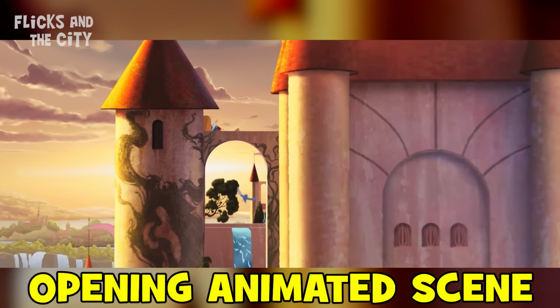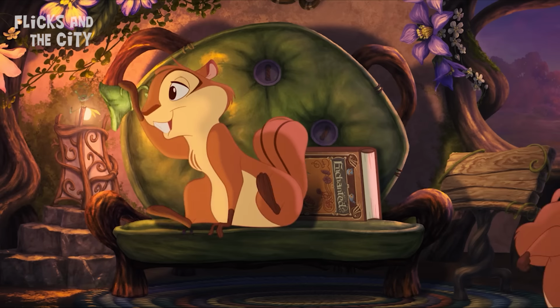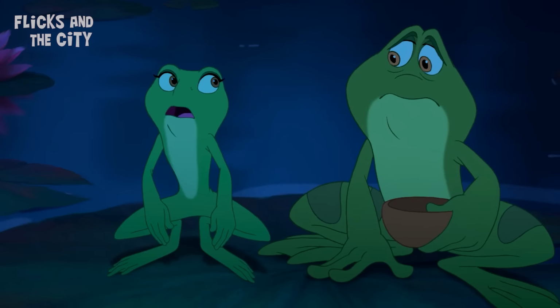might have missed. Disenchanted begins with a soaring view through animated Andalasia, where we get a nod to Sleeping Beauty's royalty, and we get the first of many Beauty and the Beast references, with a girl reading a book by a fountain surrounded by a flock of sheep. Meanwhile, the firefly that lights up Pip's home is a nod to Ray, who sang Ma Belle Evangeline in The Princess and the Frog.